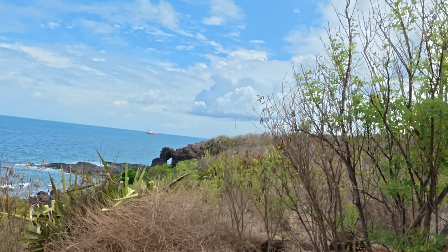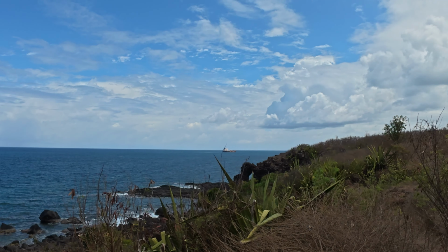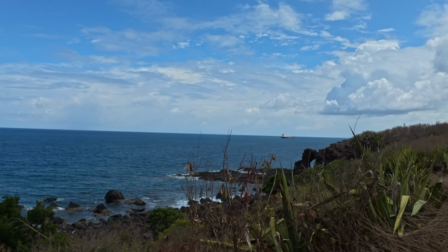And this place there's a lot of people as well. Comes here fishing, but it's a little bit dangerous. Many people have died as well. Yeah, so there's a big ship over there. Looks like container ship or petrol, not sure.